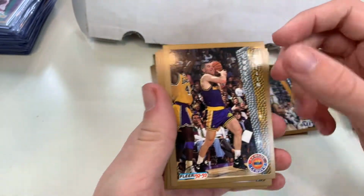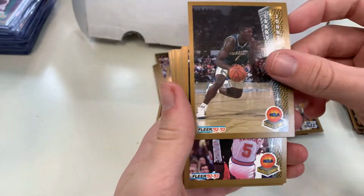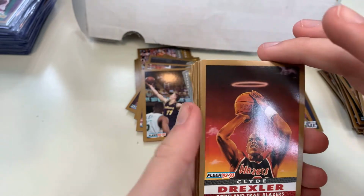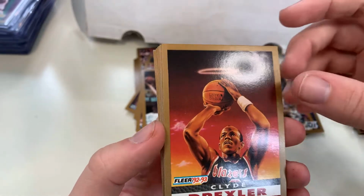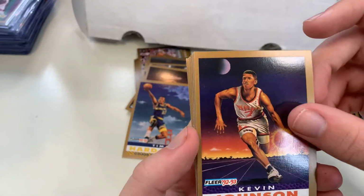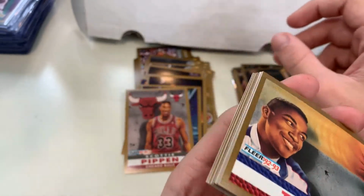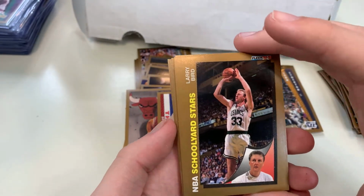David Robinson probably blocks, Chris Mullin, Michael Jordan again, Larry Johnson, looks like I'm unboxing Space Jam. David Robinson again, Detlef Schrempf, who's also a Sonic, and then, oh wow, these are really cool artwork. There's Clyde Drexler for the Blazers, that's super interesting. Tim Hardaway, Kevin Johnson. I really like the artwork on these. I didn't know they made these. Larry Johnson, Scottie Pippen, Isaiah Thomas with the Bad Boy Pistons.